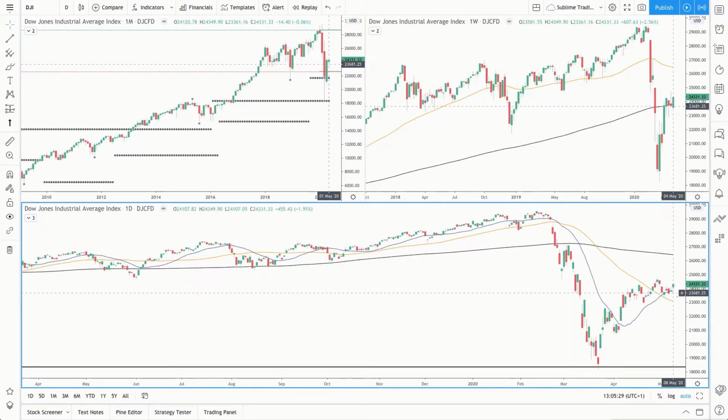We can see Thursday's bar, we had a gap up, bullish bar on Thursday, but we still want to see that high of April clear to suggest strength to the upside.